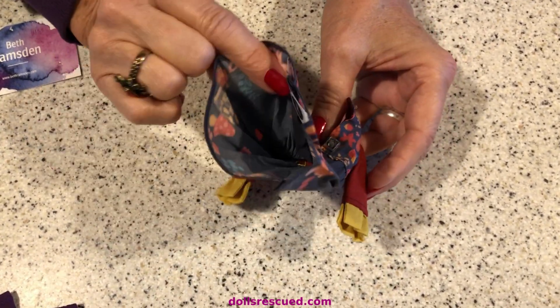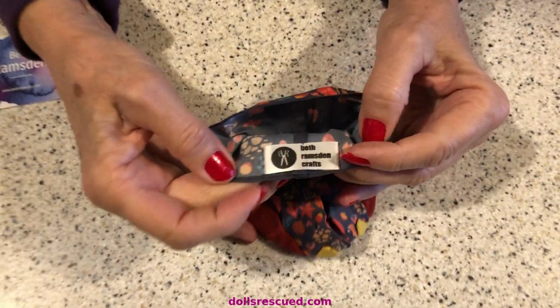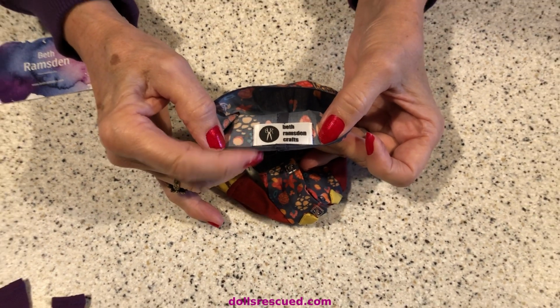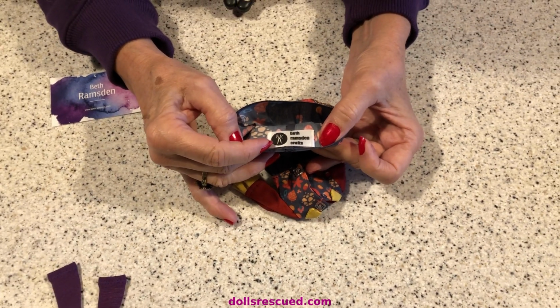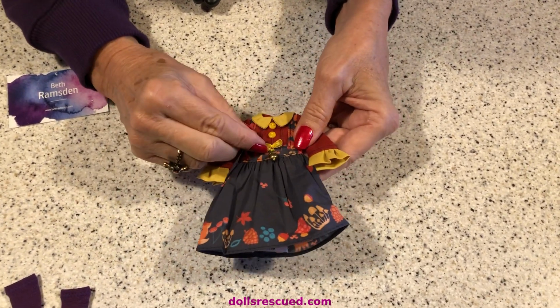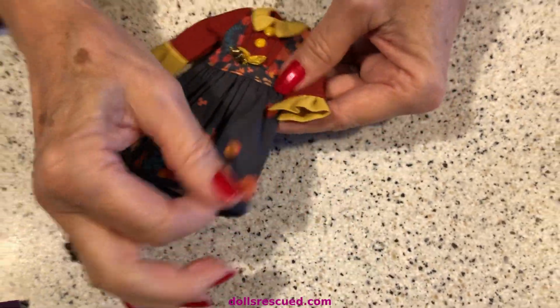Oh, just gorgeous. And Beth has a new, well, I think it's new. I didn't notice these before. How's that? She has her own label now, which she should. What I love are the little bitty bow, little bitty buttons, and this acorn.